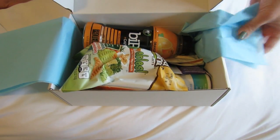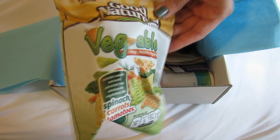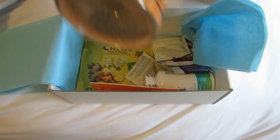And let's see, I see some edibles in here. This one is called Ubbles Vegetables Good Natured Selects. I've actually never heard of this brand or this product before. This must be that people are trying to promote their products through Goodie Box.